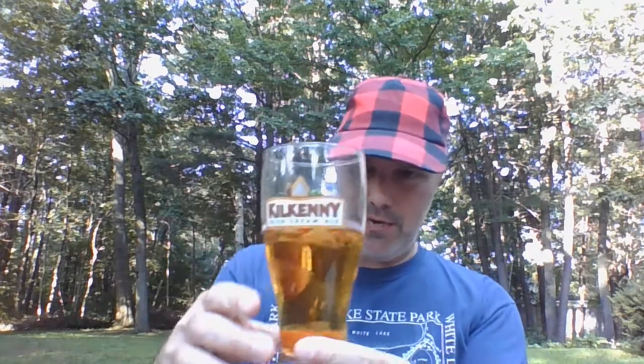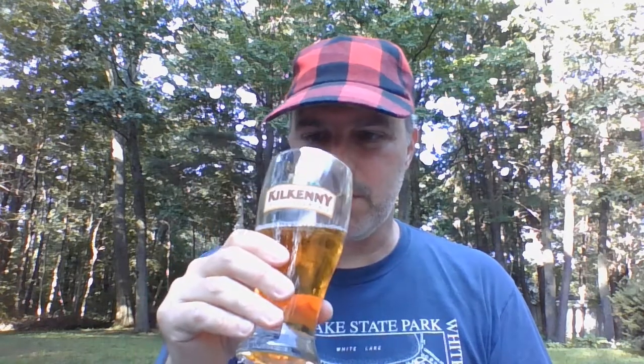It's got a little bit of a body to it. It's not really thin, kind of watery, like I remember Corona Extra. I haven't had that in a long time either, but that's how I remember it. Just real thin, and this has a little bit more body. I don't think it's quite as clear as Corona. It's got a little bit of color to it. Anyway, let's go to the plates.